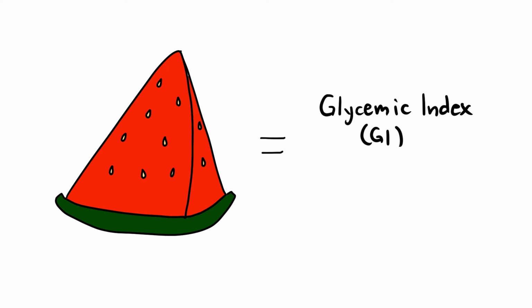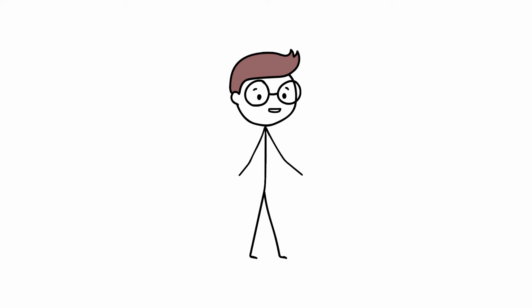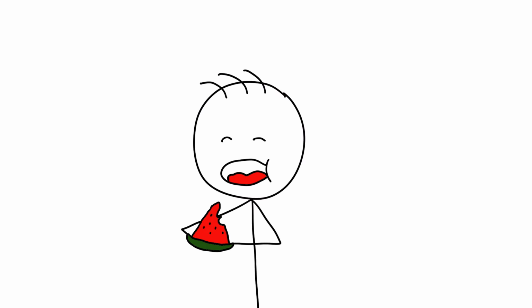First off, watermelon has a high glycemic index, GI score of 72. This means its sugars can send your blood sugar on a wild ride after eating just a bit. Now, that might sound alarming, but don't worry too much because there are ways to enjoy watermelon wisely.